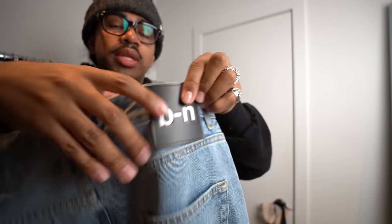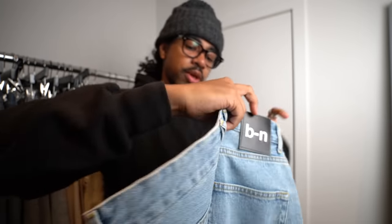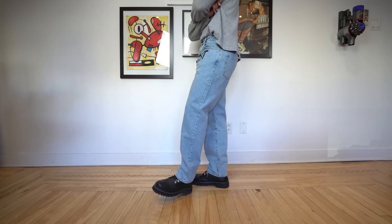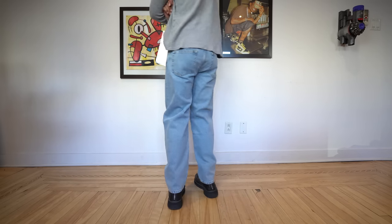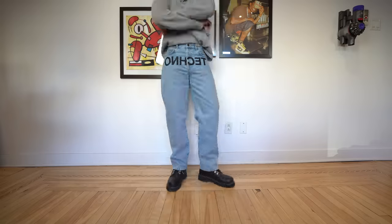Love how high quality the leather patches are, you could tell. Good sheen, just very sturdy. So yeah. Where are these made? I'm curious. What does it even say, right? I don't know. I have no idea where these are made, but I feel like they're just such a great quality denim. I was impressed. Good stuff. Really good stuff.